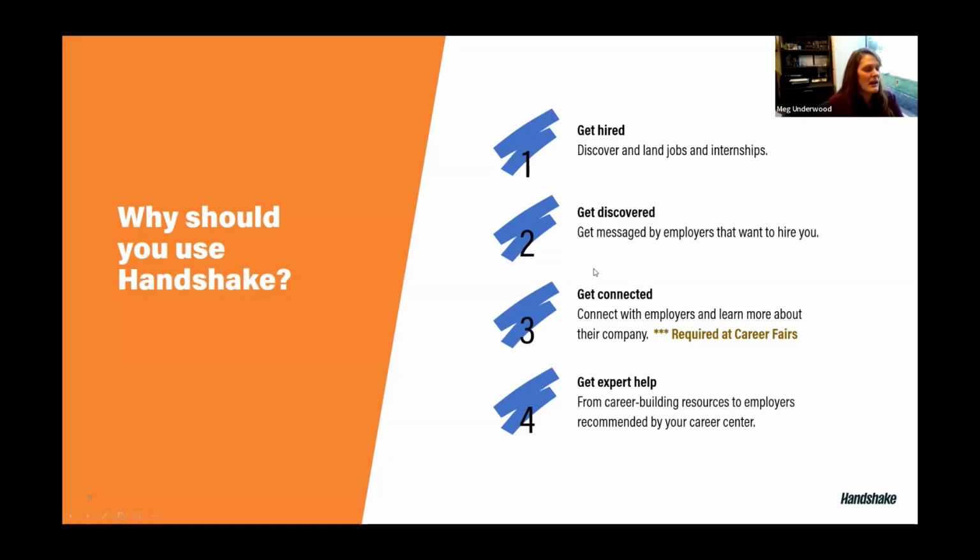It's also a great way to get connected with employers. Remember that Handshake is used in Northeast Indiana, but it's also a global network. So if you want to connect with Meta, they are probably not going to come to our career fair, but they are on Handshake. So you can connect directly with the employer through Handshake. And especially for remote jobs, you can work from anywhere.